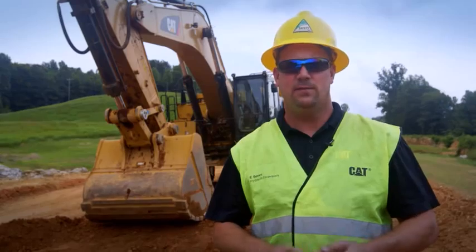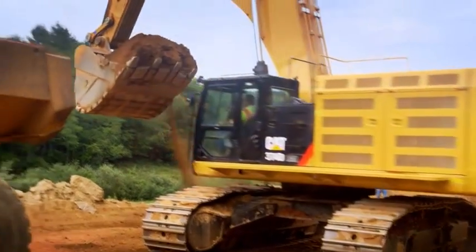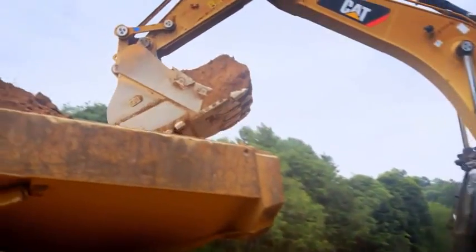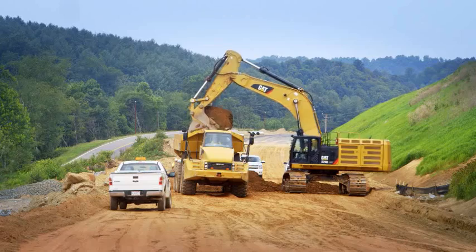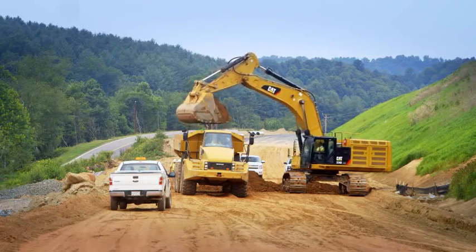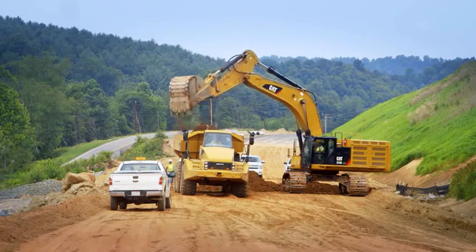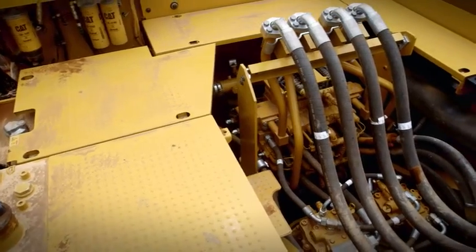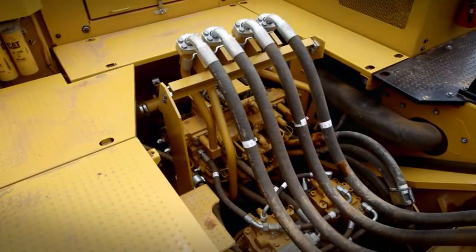Last point, we're going to cover the fuel contributors for the 374F. Number one is the engine RPM has now been lowered to 1,600 versus 1,800 that we ran on the 374D. It makes a really big difference, not only in noise, but also engine life and how long the engine will last over time. The next implementation is the ACS main valve, otherwise known as the adaptive control system.